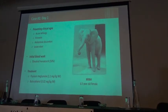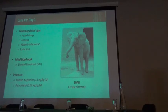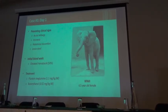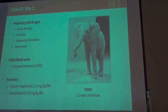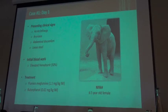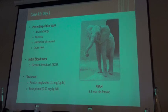Our first case was Naya, a 6.5-year-old female. She presented with some vague clinical signs, including lethargy, a decreased appetite, some abdominal pain, and loose stool. Blood work at the time just showed evidence of mild dehydration, so we attributed this to a mild colic episode, which we had seen in this elephant previously. We started treatment with supportive care, anti-inflammatory, and pain medication.